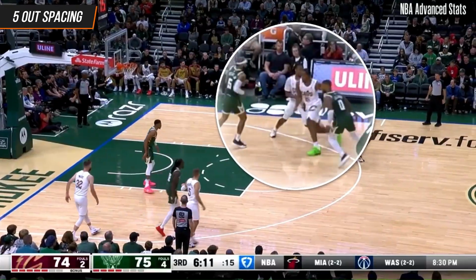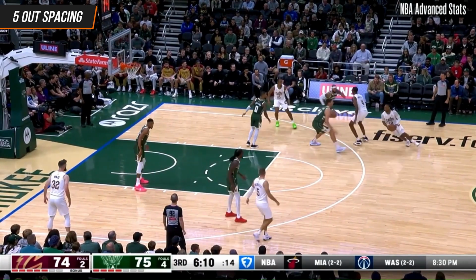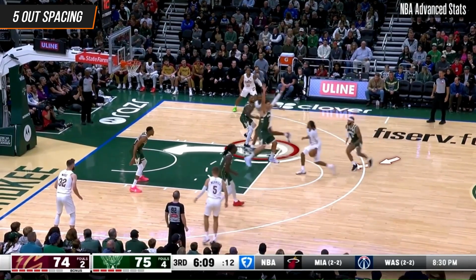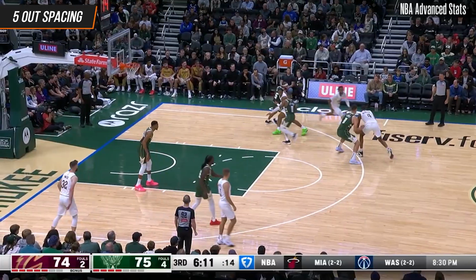Here, Isaac Okoro curls Darius Garland's screen and immediately rescreens. As Garland attacks off the ball screen, Okoro stays lifted, removing Damian Lillard as the tag defender and opening up the lob to Evan Mobley. Now here's one more look at the play.